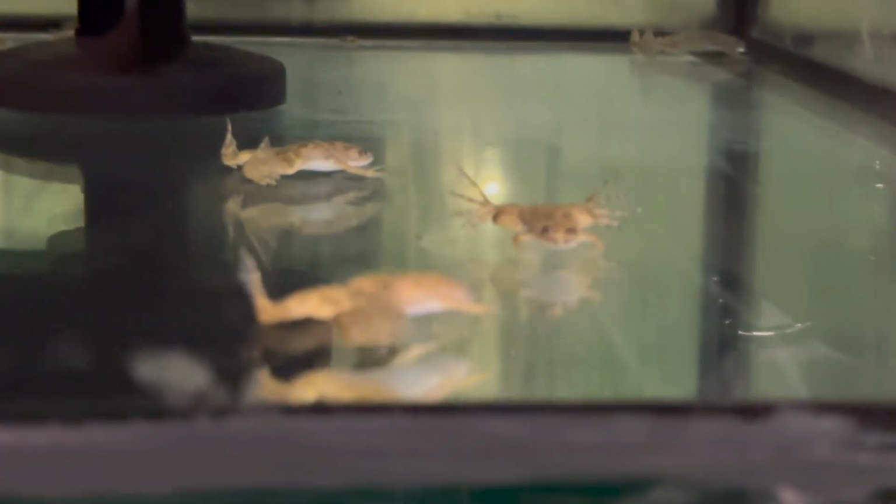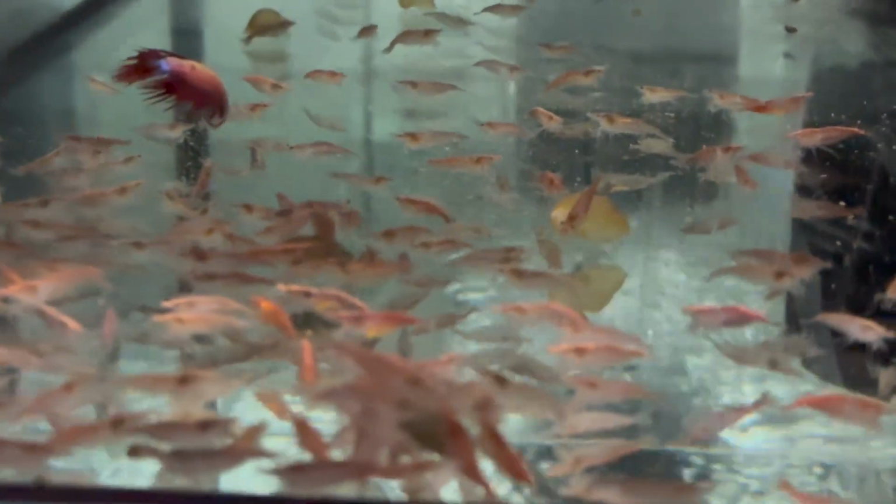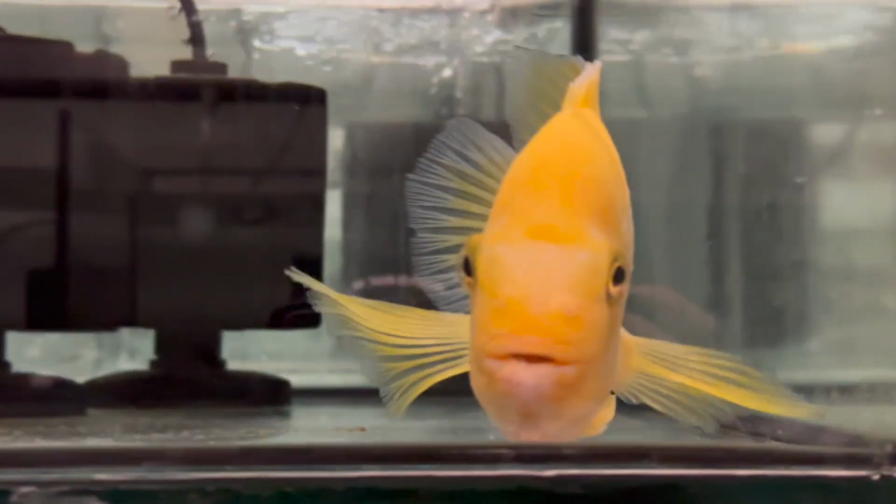I really want a pufferfish, man. Probably not these because they get way too big, but definitely been looking at Congo puffers. Wow, look at these shrimp. Looking like a bunch of zombies. Hey bro, what are you saying, dog?